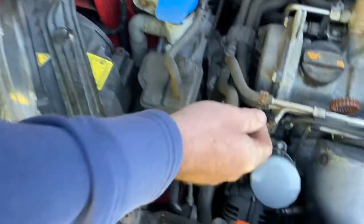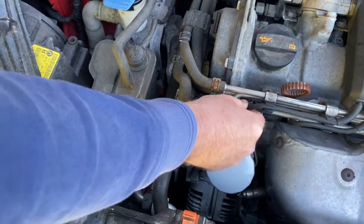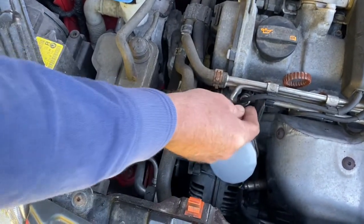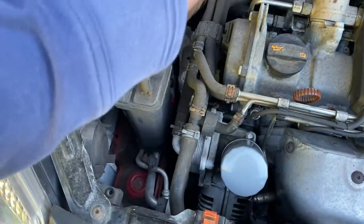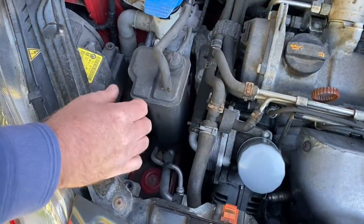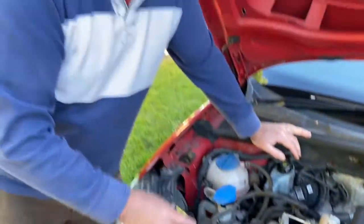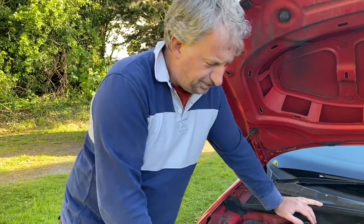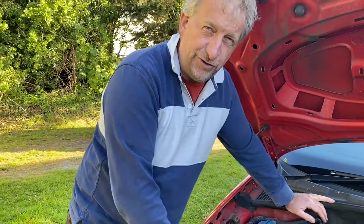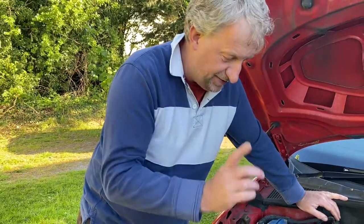started the thing up, and it was running like a bag of spanners because this plug lead was hanging off. So it was only firing on 3, hence dashboard warning lights, engine not happy, take me to the dealer. Pushed it back on, smoothed out, wonderful. The light's still on the dashboard, but that was the problem. How come the plug lead has just fallen off, you ask? And I asked the same question, and we can tell you the answer.